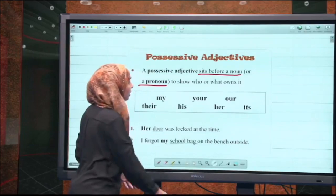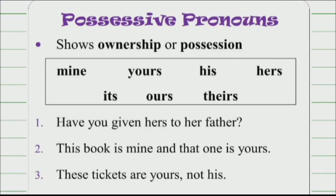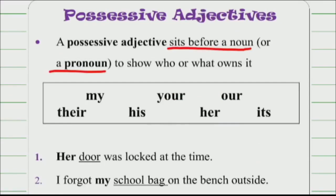So let's look at the list here. My, your, our, their, his, her, and its, right? You would notice here the only possessive adjective ending with an S is the word its. The rest of them are just as they are, without that S. As we have seen, possessive pronouns like yours and ours and so on end with an S. So that's the difference there and how you can identify it.